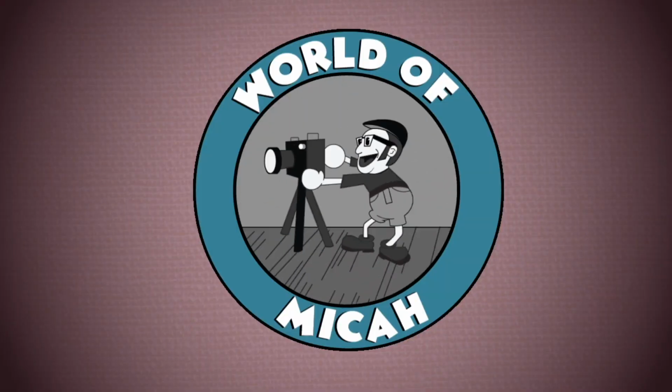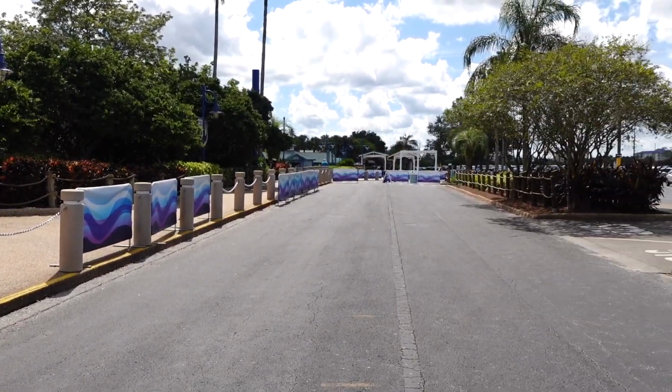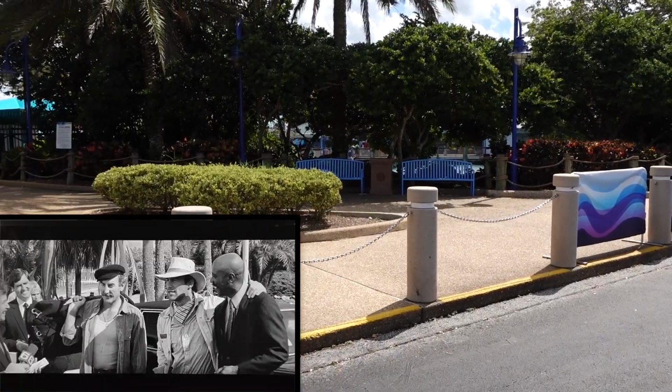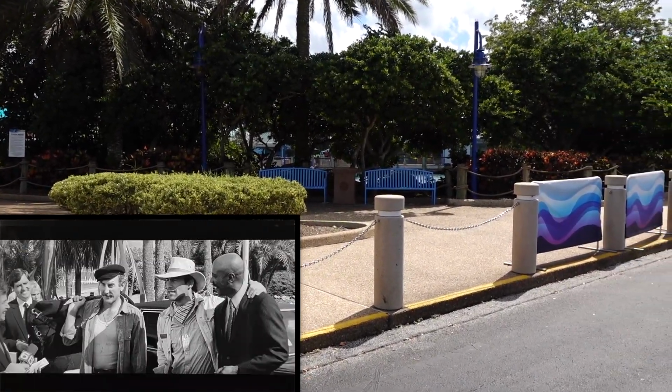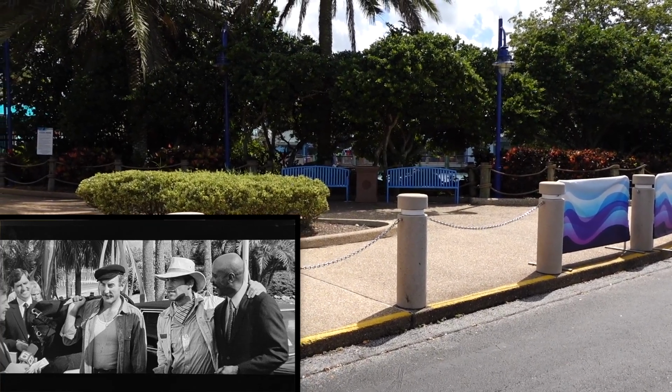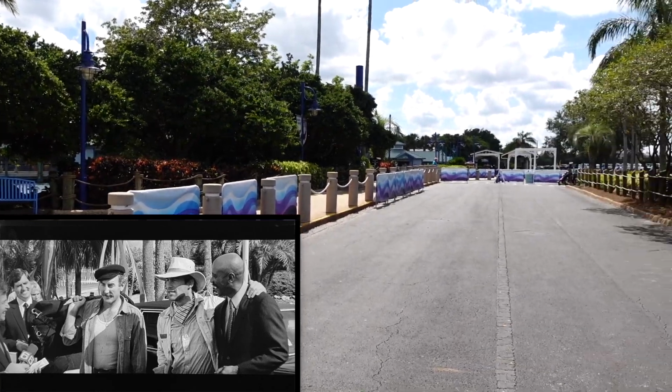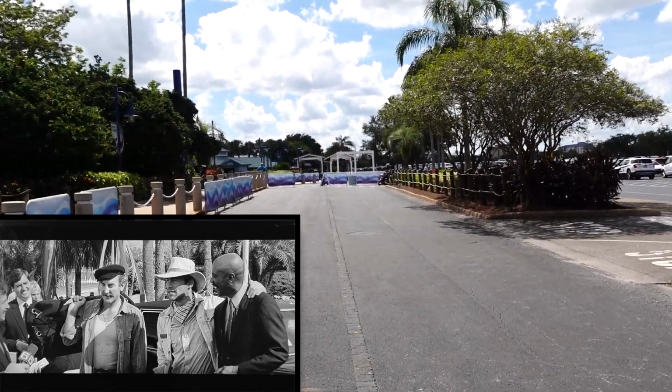Now, let's take a closer look. Now right over here is security. This is the entrance. It's kind of the closest I can get. They really don't like you to film near security. I believe this is where Philip Fritz Royce, it's a really difficult last name to say, Philip and Calvin were out here in the front with his car. Somewhere around in this area, right here.